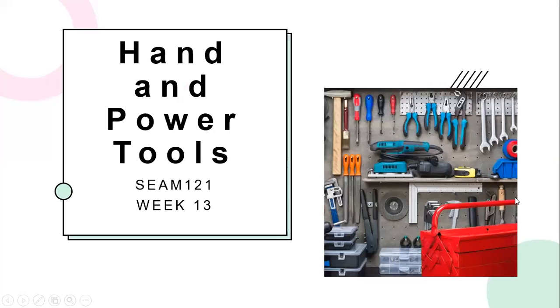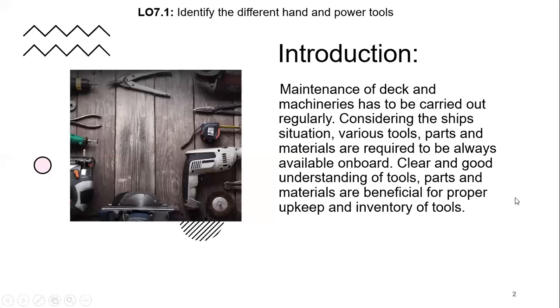Let me introduce to you the learning objective for this one: to identify the different hand and power tools. Maintenance of deck and machineries has to be carried out regularly. Considering the ship situation, various tools, parts, and materials are required to be always available on board. A clear and good understanding of tools, parts, and materials is beneficial for proper upkeep and inventory of tools.